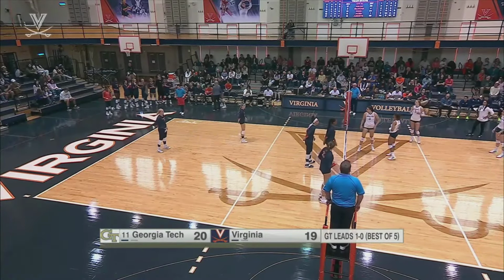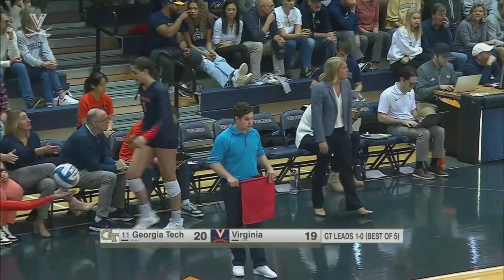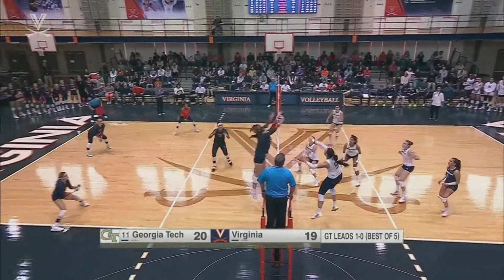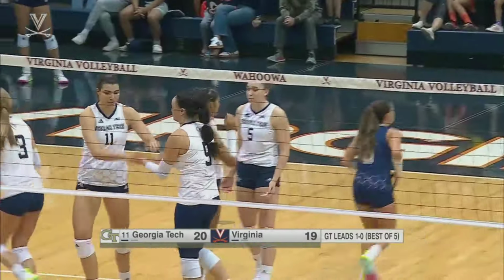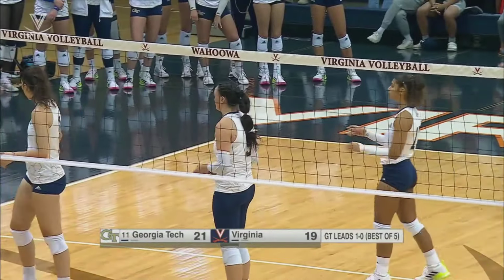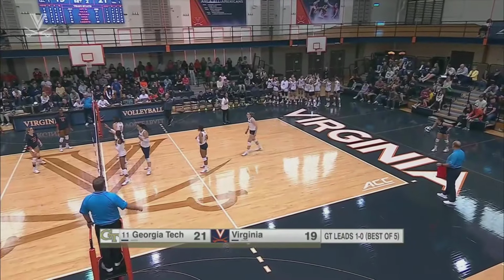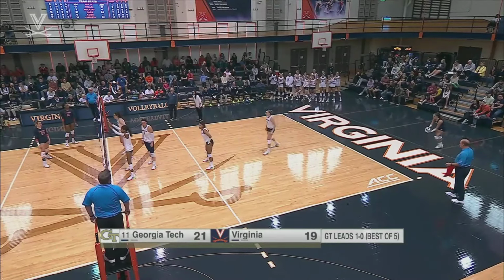20-19, but Virginia back with another serve. Milan Gamillion. Easy cross-court swing, and Georgia Tech gets the point back. 21-19. Yellow Jackets with their first multi-point lead of set number 2 after ravaging Virginia in set 1.